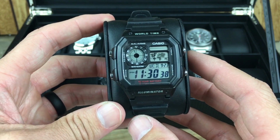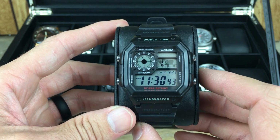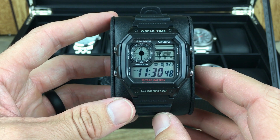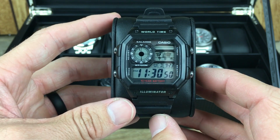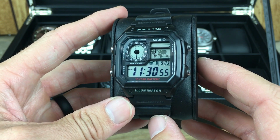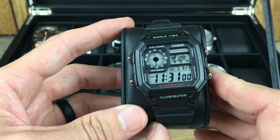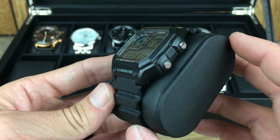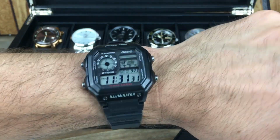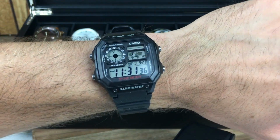I saw these watches before I had one in my possession, and I liked them. I think they're very unique, and they're around $20. So it doesn't get much better than this. You get the world time and all of the functionality of a Casio watch. And this one, though it's not solar powered, it does have a 10-year battery life, so it's going to last you quite a while. These are also very moddable, so if you want to get into modding watches, this might be a good place to start.